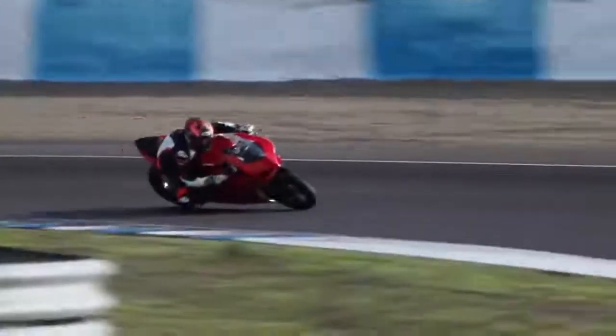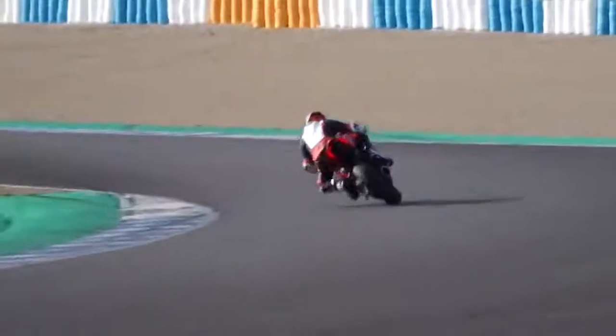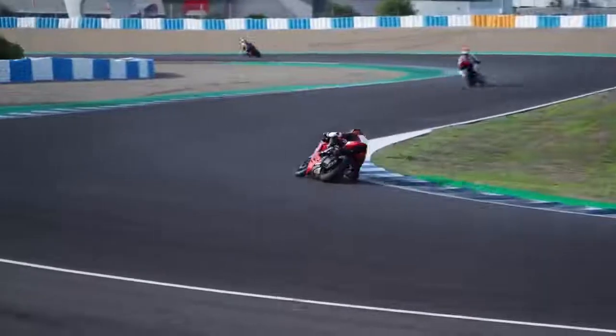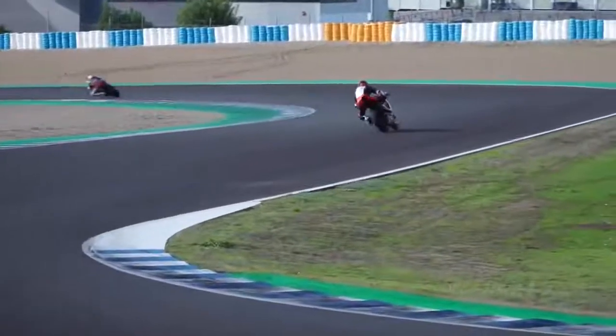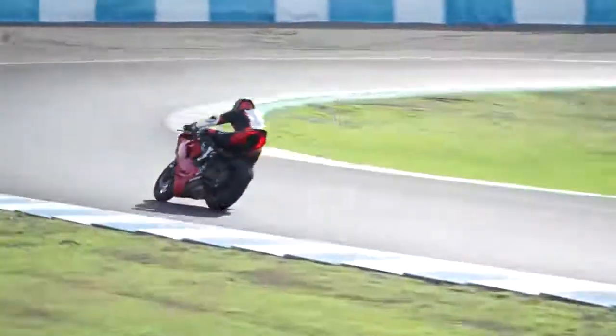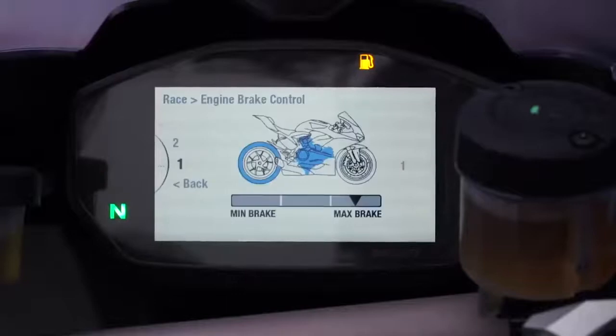The traction control is dynamite. You can feel the rear end slide out, but it keeps everything in line. You can really hammer on the gas coming out of corners and feel the rear tire squirm, but it never gets out of control. Engine brake control too. So if you like not a lot of engine braking, like a two-stroke, you can dial that down. That's really nice, to modify it to your taste.